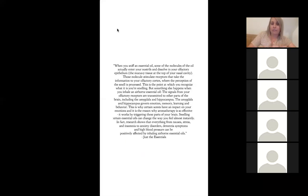When you sniff an essential oil in this book, it tells you how it goes all the way up to your brain that governs your emotions, your memory, your learning. That's why when you have certain scents, they impact your emotions. That's why aromatherapy is so effective by triggering these parts of your brain. Smelling essential oils can change the way you feel almost instantly.